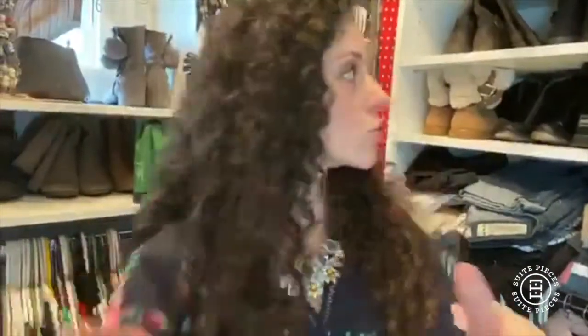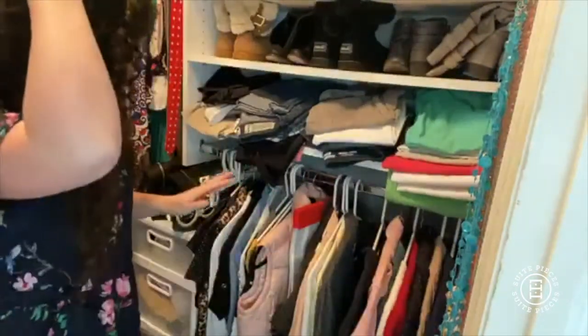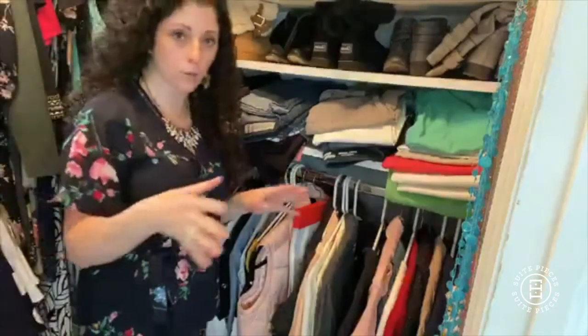Okay, so let's take a walk into my closet here. I'm just going to show you a few things in here that I've organized. Again, I'm definitely not organized by nature. It's something that I've had to work at.